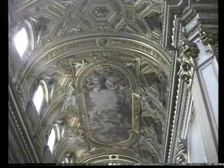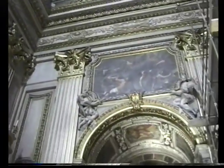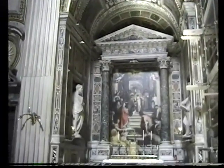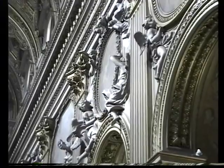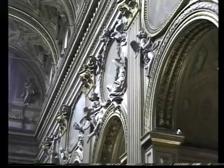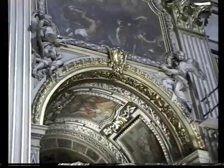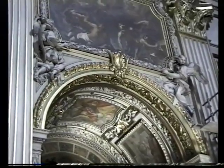Now, when this church was first built for Father Neri, he was a very simple man, and he wanted it to be plain white on the interior, no decorations whatsoever. And that's how it was originally built. And after his time, the Counter-Reformation really kicked into full gear. And at that point, the redecorators came in, and Pietro da Cortona was commissioned to paint the ceilings.